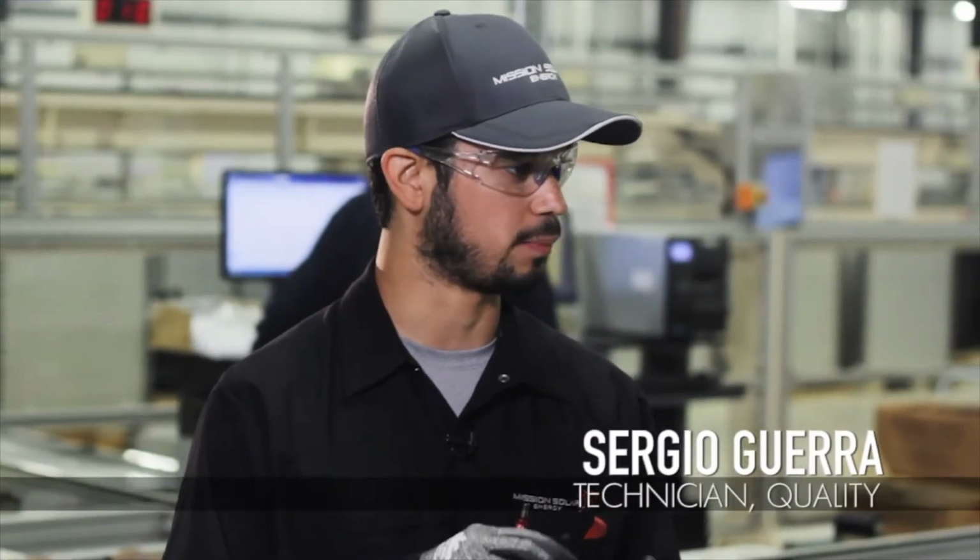Second thing we look for is the back sheet. I want to make sure that there's no scratches or penetrations through it. It can add moisture in there and can eventually down wattage the whole module itself.